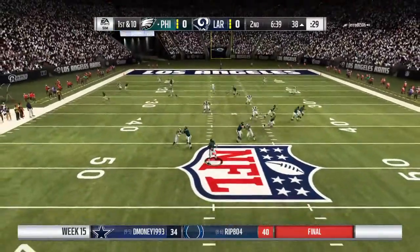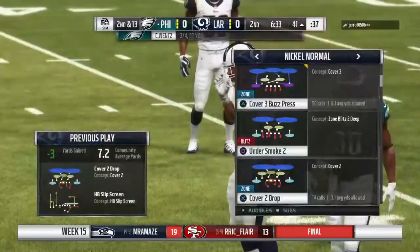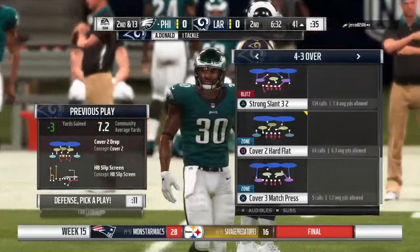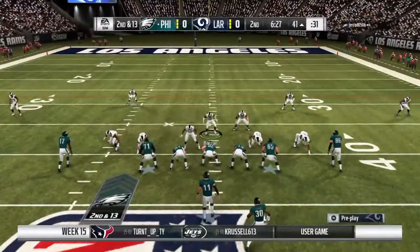Wentz now on 1st down. They'll try and set up the screen. It's complete. And he'll lose yardage here. Back at the 41. A loss of a full 3 yards, and now it's 2nd down. The loss of 3 on that 1st down pass play. Now 2nd and 13.